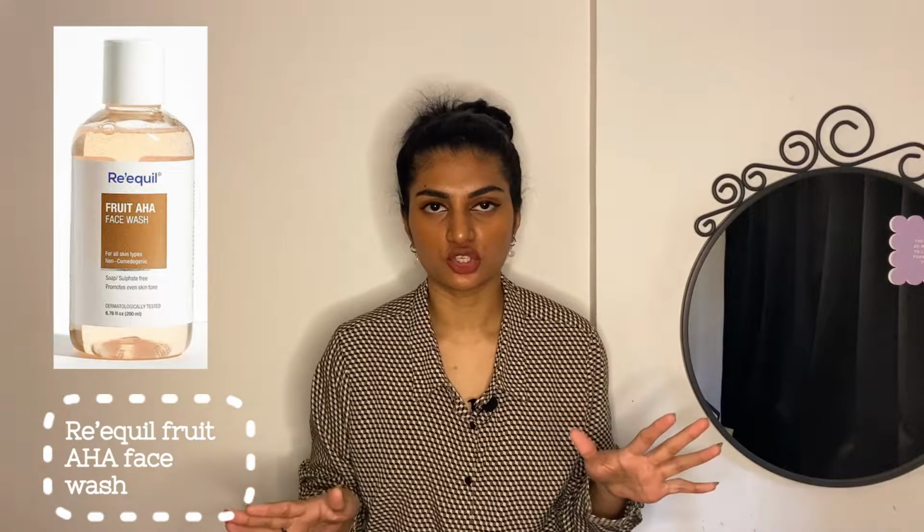So the first cleanser that we're talking about is the Recool Fruit HA face wash, if that's the correct name. So this sounded super interesting to me from the get-go. I got this because I read that it had fruit derived HAs in it, and I was just starting out with HAs, so I thought it'd be a good idea to do so through something mild on the skin, like say through a face wash. Now it claims to lighten pigment spots, clear blemishes, and peel away at the dead skin debris.